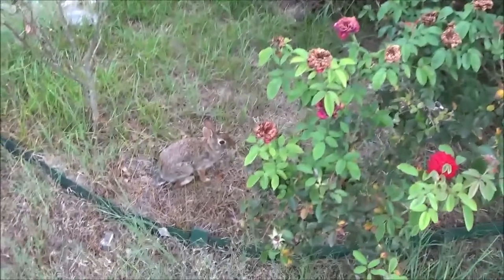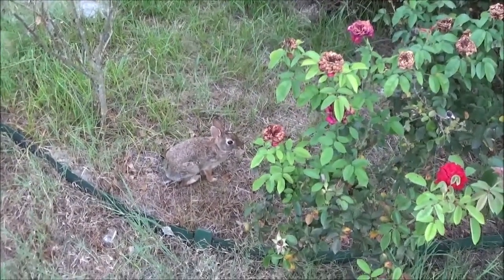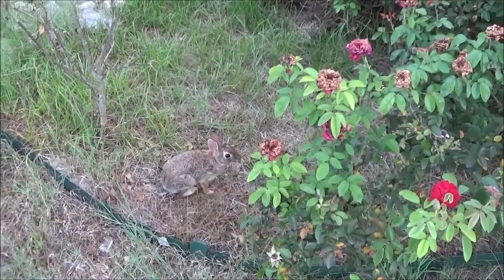Oh, we got a bunny here. Doesn't quite know what to do. I'm only about 3 feet away.